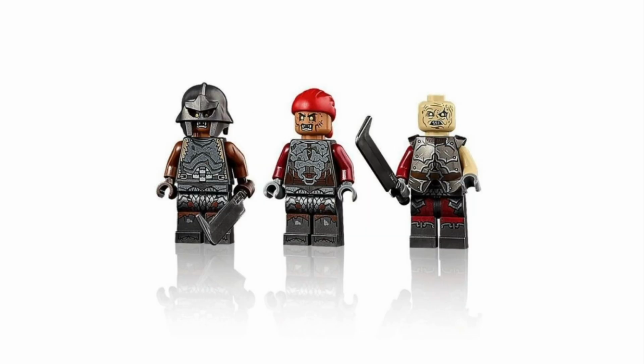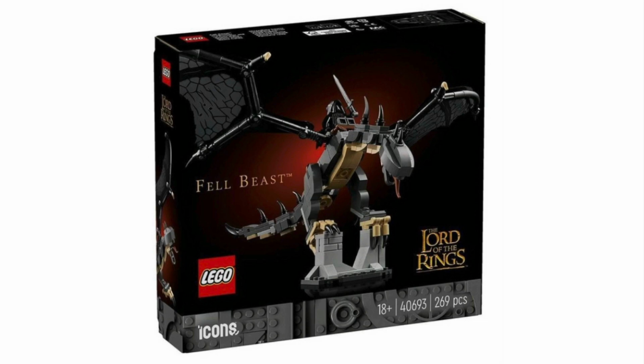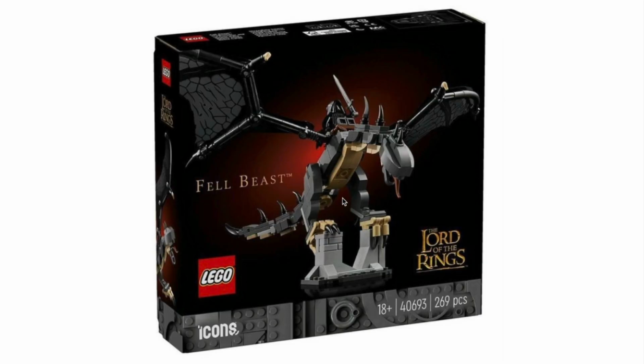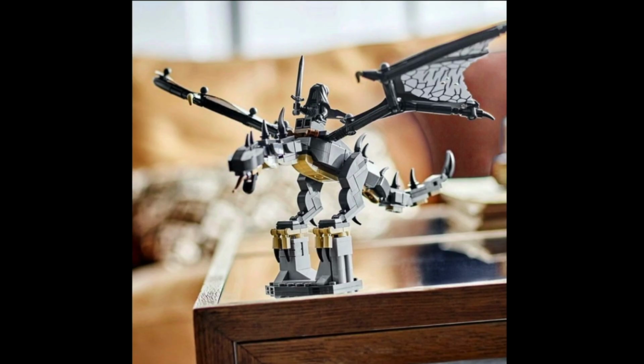Now, this is coming on June the 1st, and for those of you wondering whether to be picking it up then, we've of course spoken about the GWP, and yes, it is the Fell Beast. 269 pieces, not as detailed in some respects as we would have liked, but I'm loving the wings. Those are beautiful in the creepiest way possible. Really like the way that they've done the head as well, and of course the tongue. Just overall, very happy that they've done this. And of course, we are getting that Nazgul with it as well.